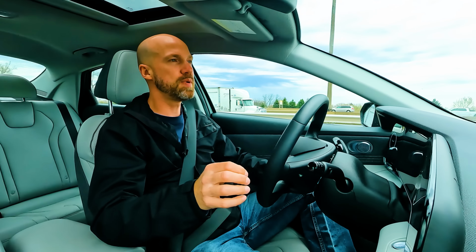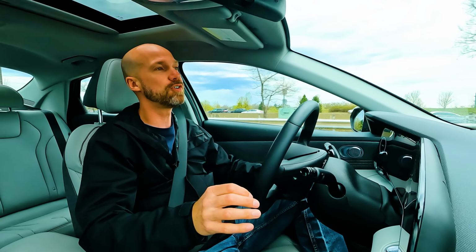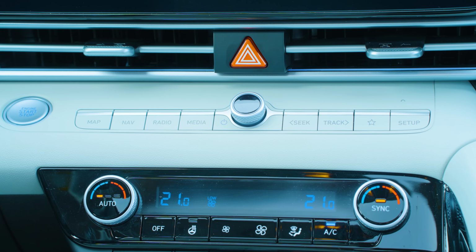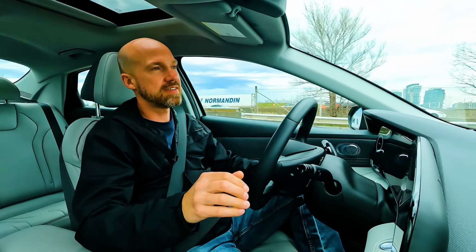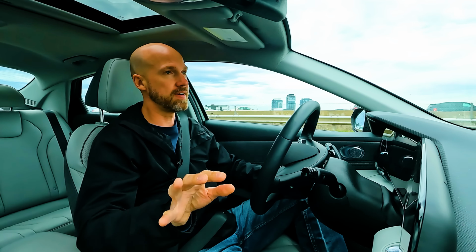I will say though, there needs to be a special shout out to both manufacturers for having actual physical climate controls. There are dials and buttons in both cars for all the systems, and it's what every car should have. It may look old to some people, but it's so much more functional and safer to have physical climate control buttons. Okay, I'm done ranting.